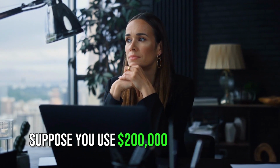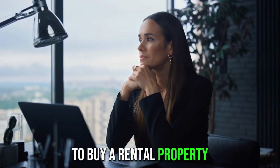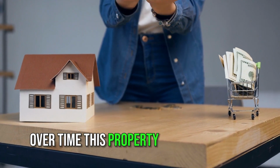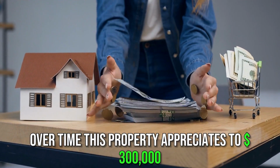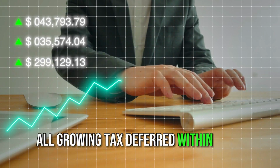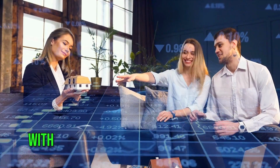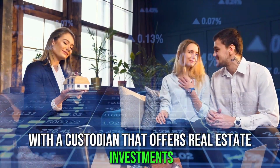Suppose you use $200,000 from your self-directed IRA to buy a rental property. Over time, this property appreciates to $300,000 and also generates rental income, all growing tax-deferred within your IRA. How to do it? Open a self-directed IRA with a custodian that offers real estate investments.